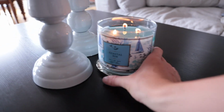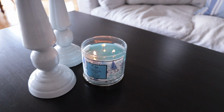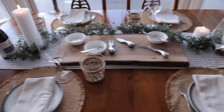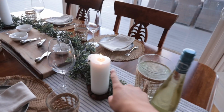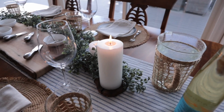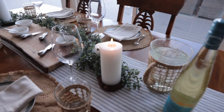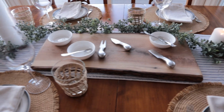Today from Bath and Body Works, and I love the smell. Coastal Sun. Fun tip, if you are hosting, light it an hour before and the whole room smells so good. And here's the tablescape for tonight. We're just doing appetizers. So I also lit these candles early as well, just so that they get the nice dripping effect while we're eating. And I just took out the chilled wine and made some soda water. And I have flat water in the fridge I'm gonna put out. And I'm gonna start doing this cheese board now.